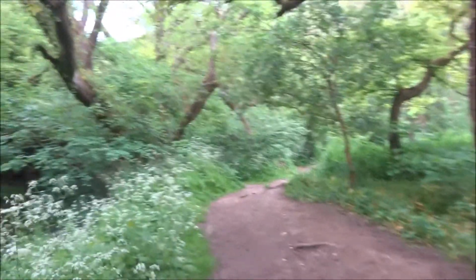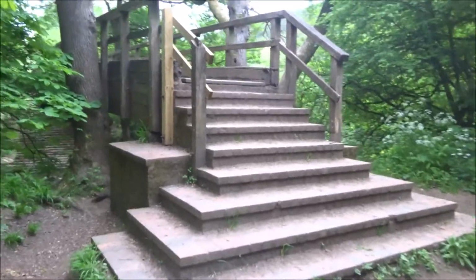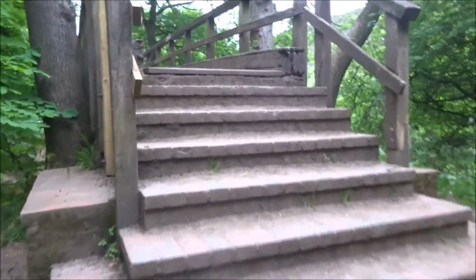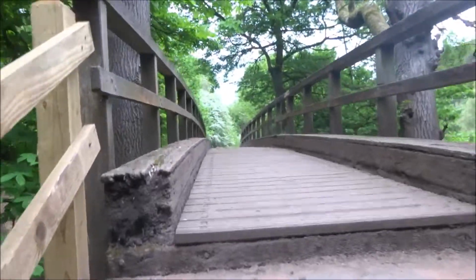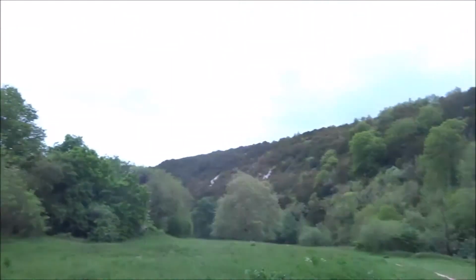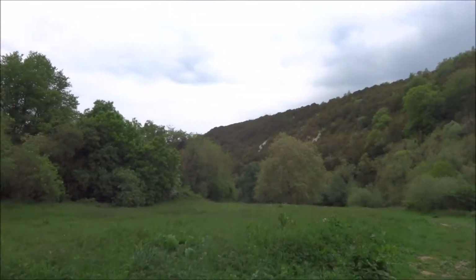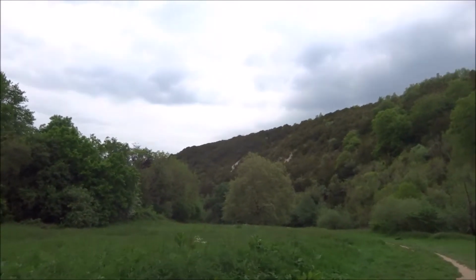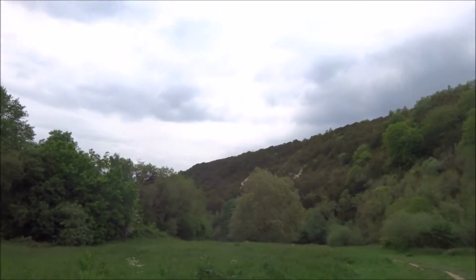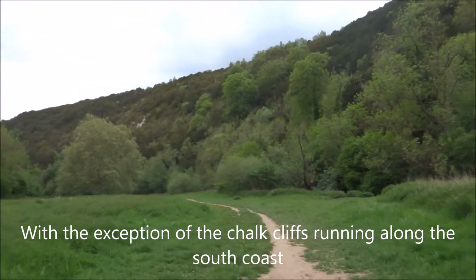But you can get flooding here after very heavy rains. Here's the adjacent bridge. Here, looks like there's someone else. Oh, yeah, it's pretty good really. This is an excellent walk, but it's just a pity the sun's not shining. But that's what I remember as a kid, the chalk escarpment. You can see it from the bypass, from the road. The steep chalk escarpment. The closest thing you get to a precipice, a Welsh precipice, I think, in the southeast of England.